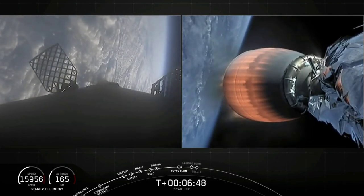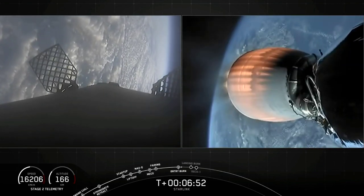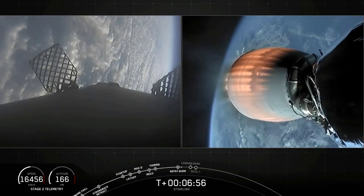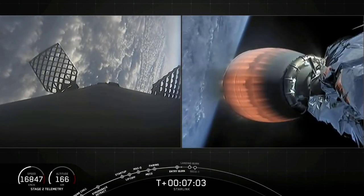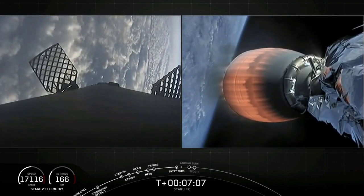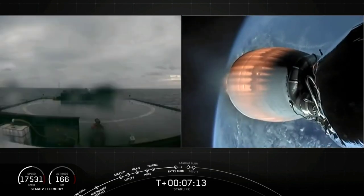So with that, we will continue on the first stage to apply some attitude control from those attitude control thrusters. And as the atmosphere gets thicker and thicker, the grid fins will actually start to gain most of the control authority. Second stage on nominal trajectory. And the grid fins will continue to fly Falcon 9 in, giving us aerodynamic control. Looks like we just lost the link as it re-enters there.